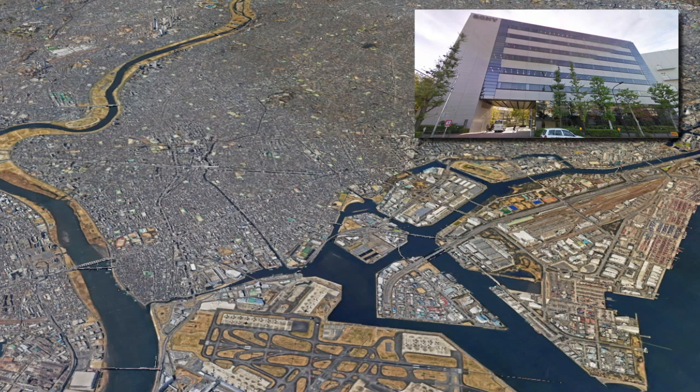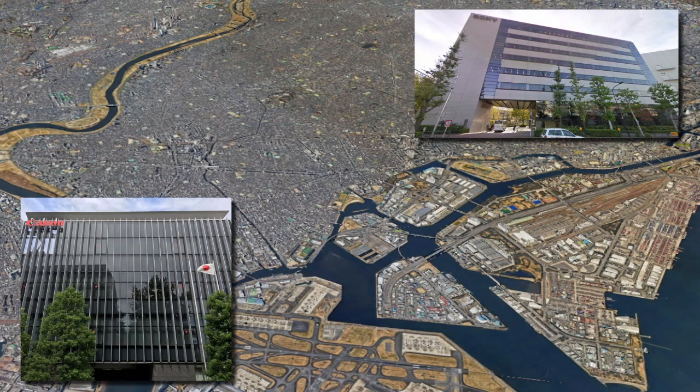It is no wonder Sony established themselves in an old warehouse about 3 miles north of the Ikegami Temple after the war, and then that Canon established their headquarters about 1.5 miles to the south.